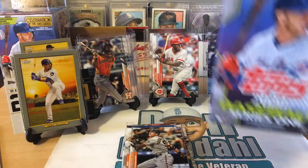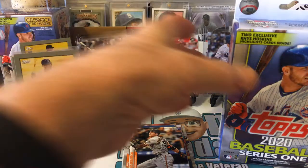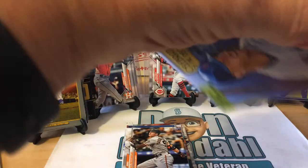All right, so next we have the hanger box. The 67 card hanger box. Hopefully we can break or get some more of our star rookies out of this box here. We shall see. Time will tell. All right.